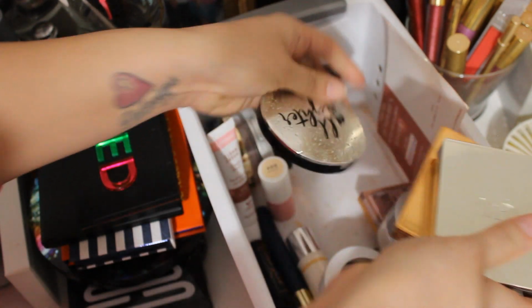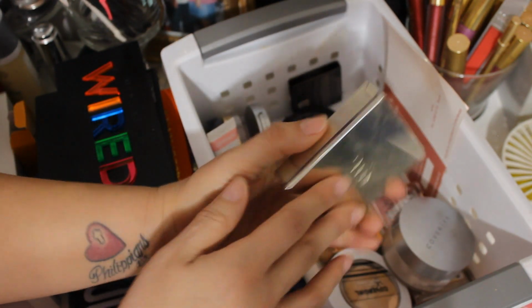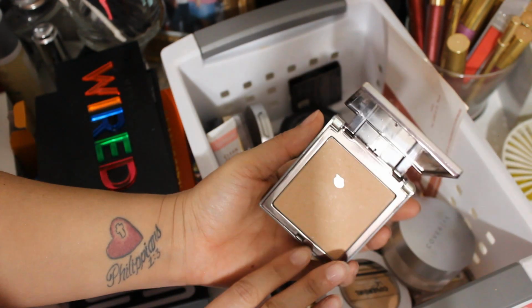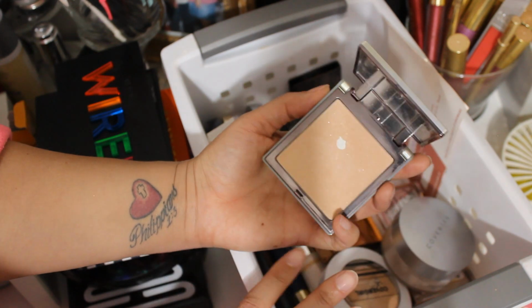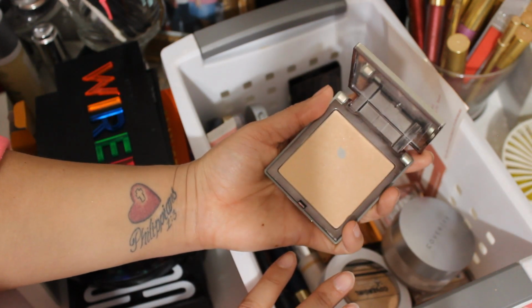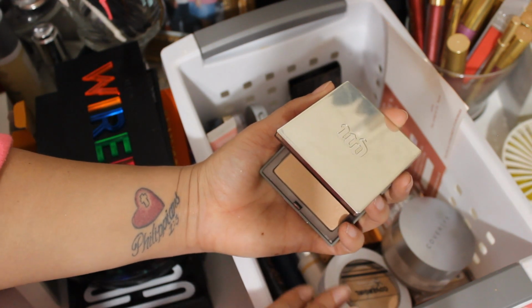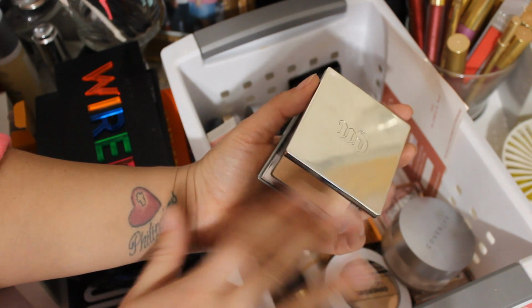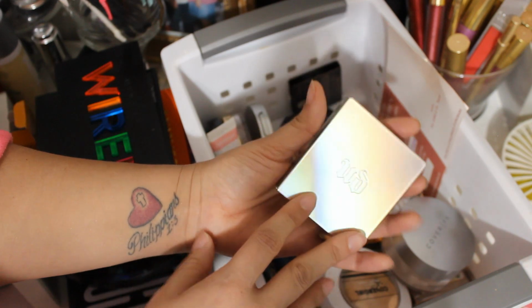The staple product that I always like to keep in is my Urban Decay Naked Illuminizing Powder. This is a setting powder with a little bit of luminosity to it. I love this powder for setting under my eyes, just giving a little bit of brightness because I do have dark circles, and no matter how good a concealer is, I still feel like I have a little bit of shadowing or darkness in my circles, so I like to add a brightening powder under my eyes to lighten them up a little bit. And this is the powder I like doing it with.